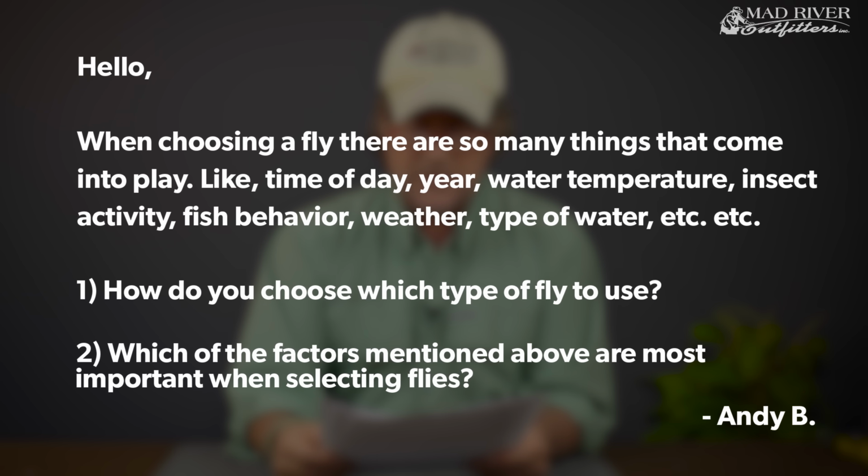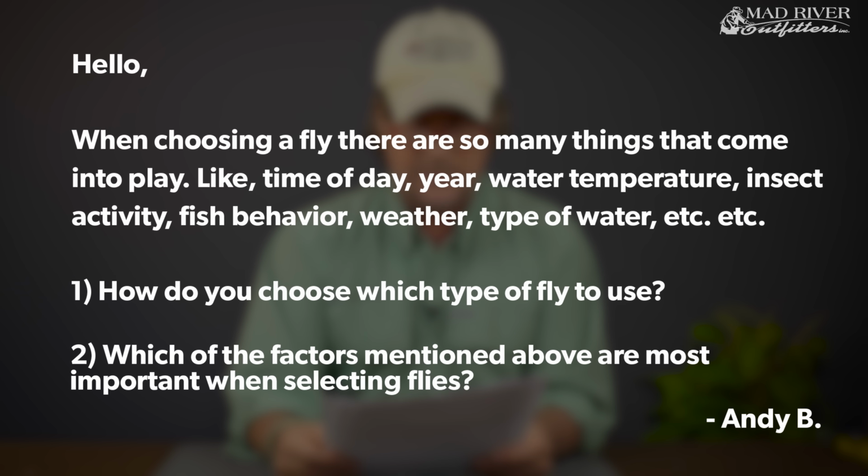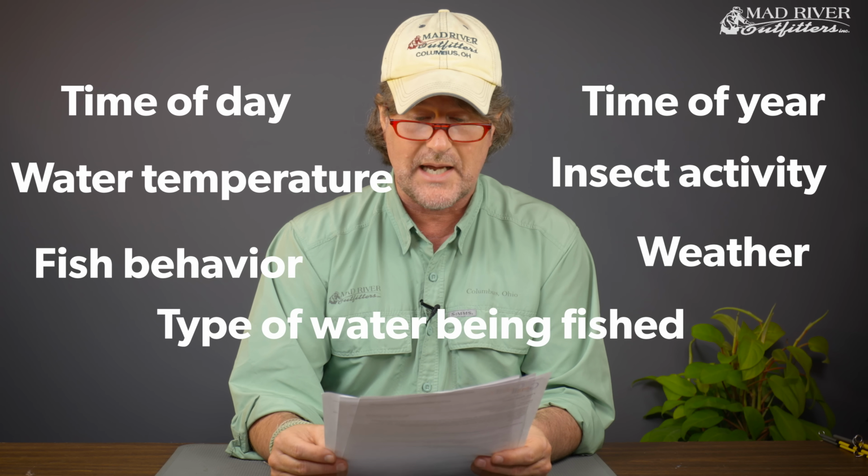Number 2 question, which of the factors mentioned above are most important when deciding between fly types? And again, I'll go through it again. Time of day, time of year, water temperature, insect activity, fish behavior, weather, type of water being fished, etc., etc. And of course, all of those things maybe come into play, but really, the time of year, certainly there's going to be times when dry flies are going to be more productive than others. Water temperature, that's going to dictate maybe when bugs are hatching. Of course, insect activity. If you see insect activity and there's fish eating those insects, try to match it. Fish behavior, are they rising or are they not?